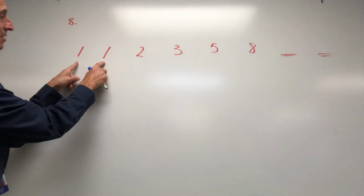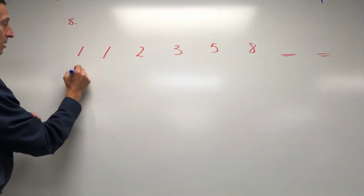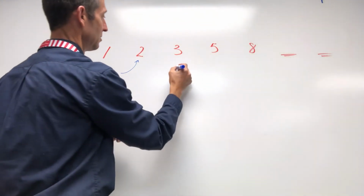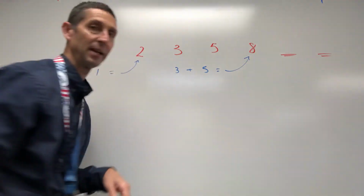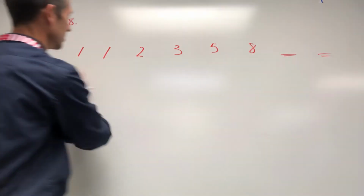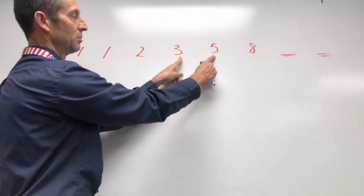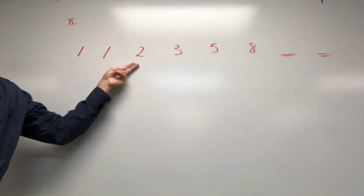You got to take these two, the 1 plus 1, and add them together to get that 2. So 1 plus 1 is equal to 2. Or you can take these two, the 3 plus 5, it's equal to 8. So the 2 in front of it gets you the next term. So you can do 1 plus 2 gives you 3. 2 plus 3 gives you 5. 3 plus 5 gives you the 8. So take the 2 in front, add to give you the next one.